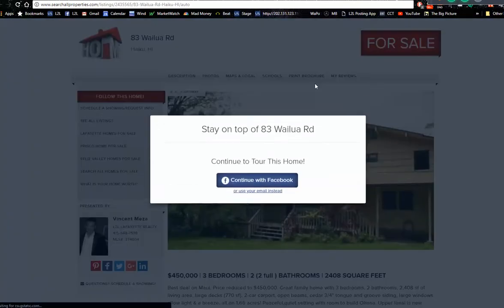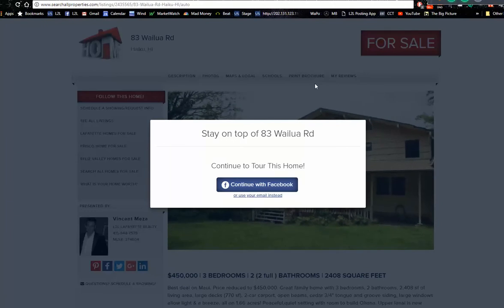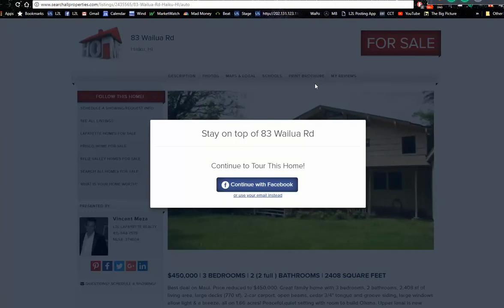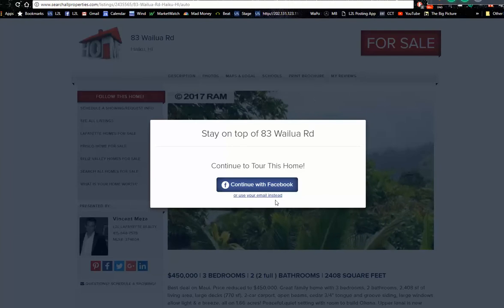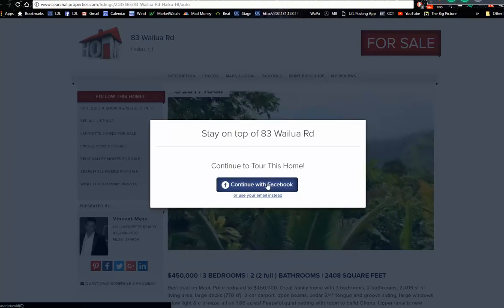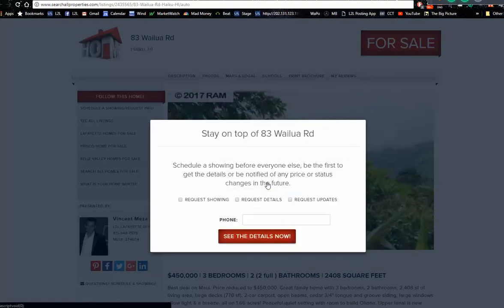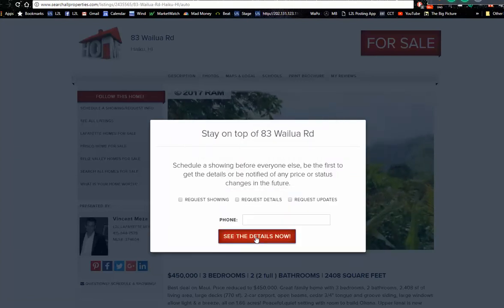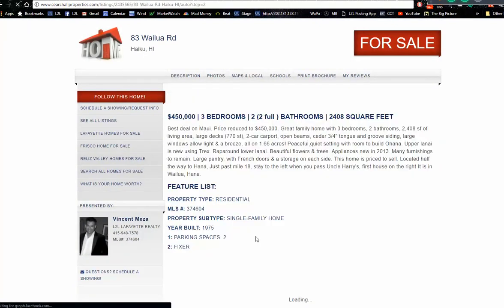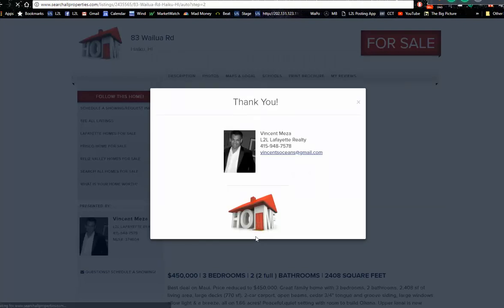What's great, if you notice here, it says stay on top of this. For me to continue looking at this, I have to click continue with Facebook or give my email address. People click continue with Facebook so fast, it's ridiculous. You see this little window pop up, and here I'm asking for the phone number. You don't have to ask for it. This allows the consumer to be back on the page. It says thank you, and then it sort of restarts. That is how we capture leads. That's one of the many ways we capture leads from Listings to Leads.